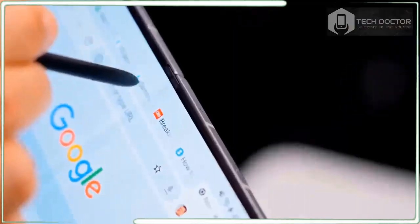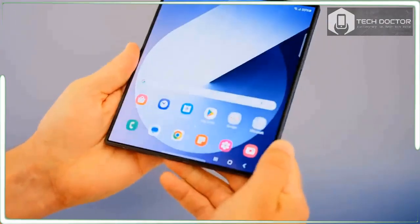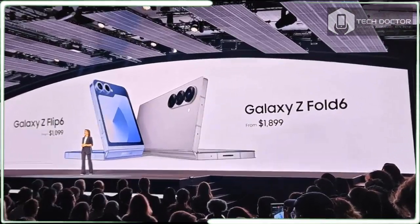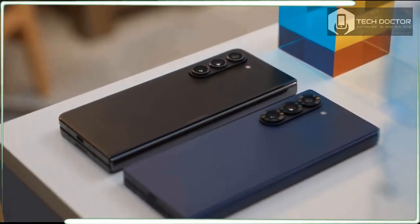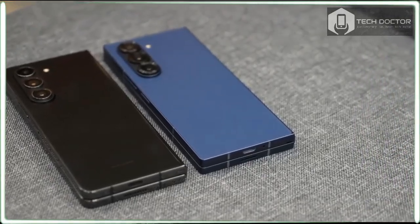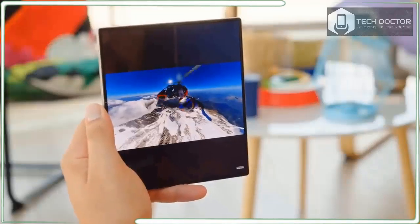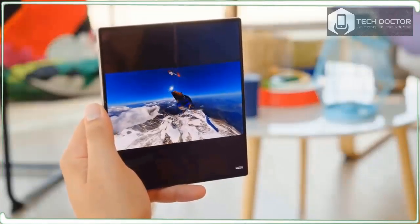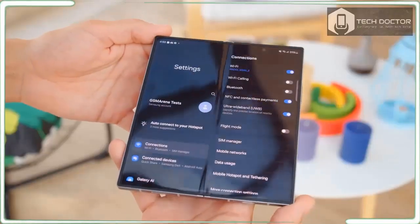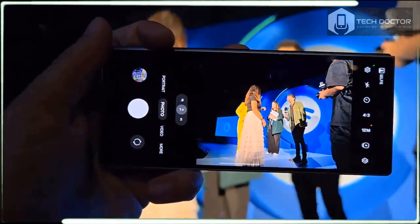I enjoyed watching Netflix and Max videos as much as I liked playing games like Call of Duty Mobile and Asphalt 9. It's great for browsing websites and long articles. In tablet mode, the Galaxy Z Fold 6 is very comfortable to hold. In flex mode, which is what Samsung calls it when you fold the screen 90 degrees and set the Galaxy Z Fold 6 on a flat surface, the display is useful for video watching and video calls, though I didn't like typing on it.